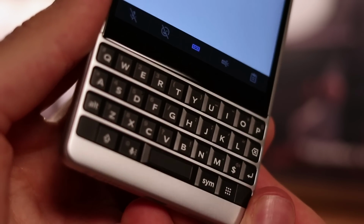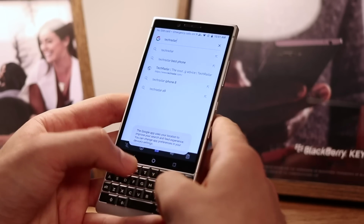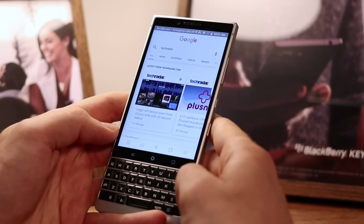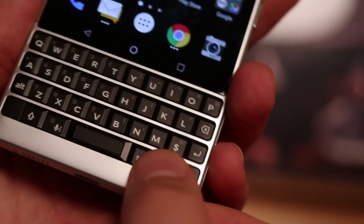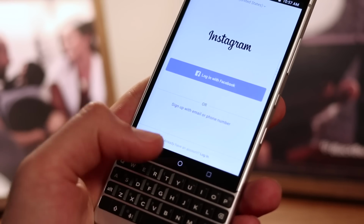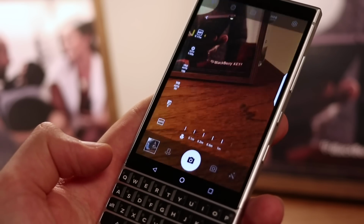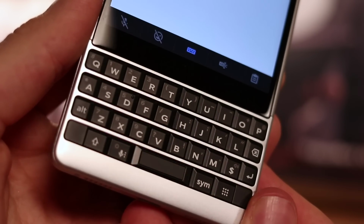for the keyboard, and Key2 fans will be glad to hear BlackBerry's improved not just on the size but also the tactility. The keys are matte now, and there's a new additional shortcut button so you can quickly access your favorite applications. The fingerprint scanner is still within the space bar, and therefore you've got fingerprint security, but you can also fingerprint lock apps now.